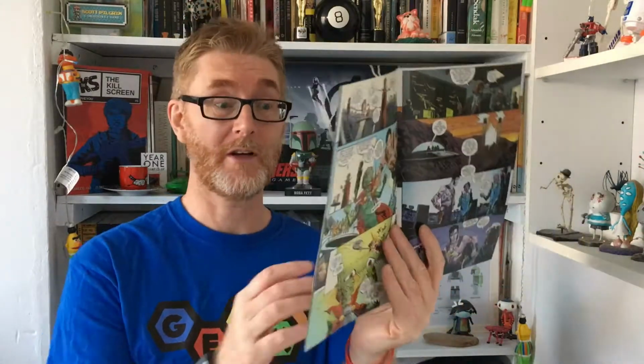Then a bit of a personal indulgence from Dynamite is Warlords of Mars Attacks. This is written by Jeff Parker with art by Dean Kotz. I love a bit of Mars Attacks. I'm a big fan of the Tim Burton series and the film, and also the toys and the cards and all that kind of stuff. And this is just pure fun. Dynamite do a great job with their licensed characters, so it's a bit of an indulgence, but I am having a lot of fun reading this book.